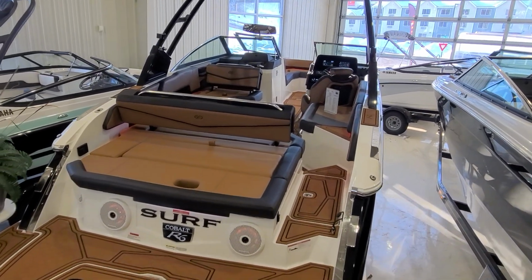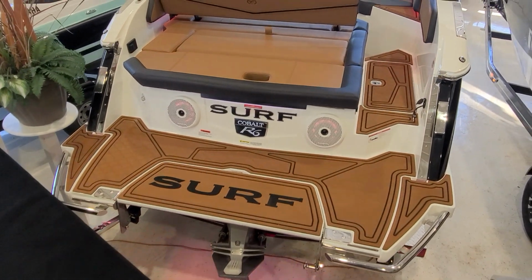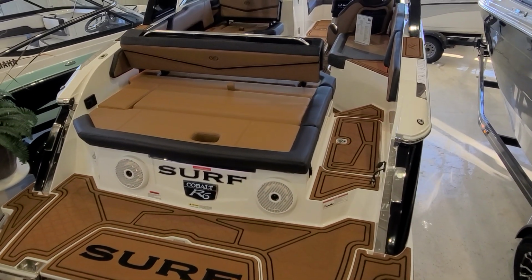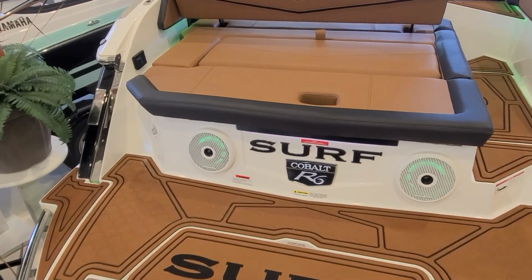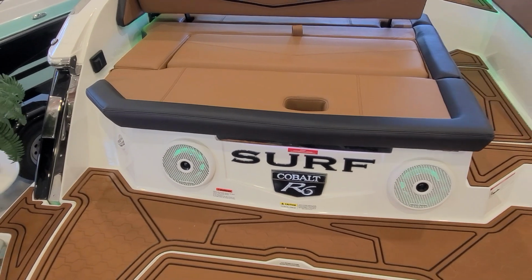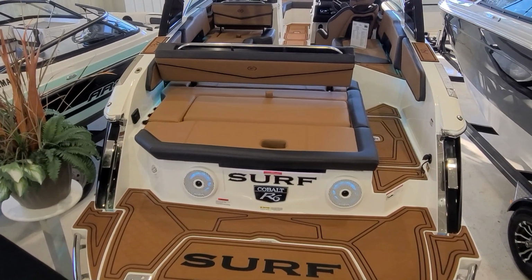Get back on board and we're going to take a look at some of the creature comfort stuff. Obviously a nice huge swim platform with very easy access into the cockpit area, big sun pad on the back, and an awesome sound system. The Harman Kardon sound system is absolutely incredible. As we go through the video, you're going to notice the lights are changing non-stop.